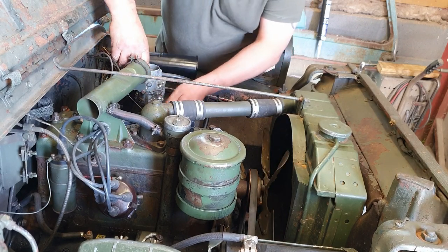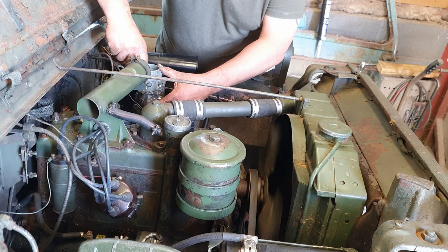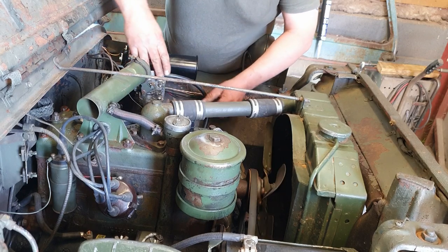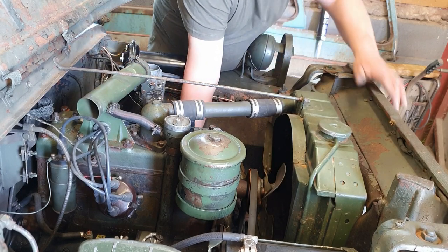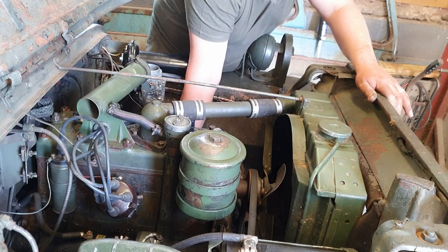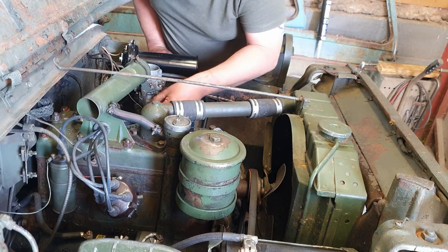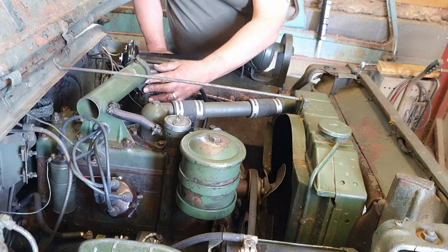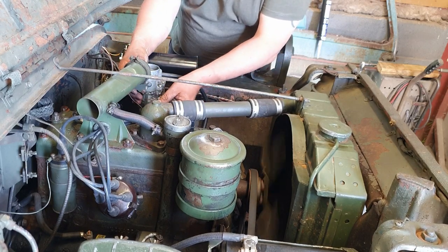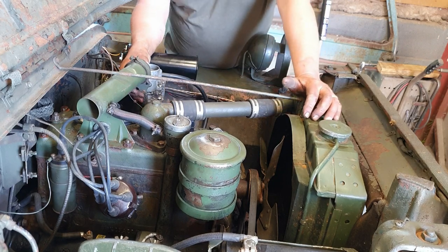Hang on. Right, go on. There's enough fuel. It fired straight away. I thought it was just going to jump into life, but it didn't. Okay, Annie, go. There's plenty of fuel there now. Go again, Annie.